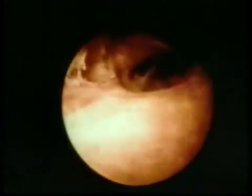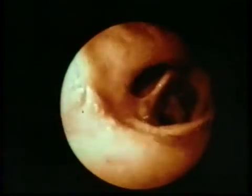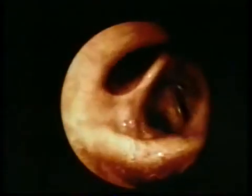You can see the glistening mucus, which keeps the passages moist and clears tiny solid particles out of the air passages. The passages divide and divide again, supplying air to different regions, different lobes in each of the lungs. And if this looks complicated, the lungs themselves are even more complex.